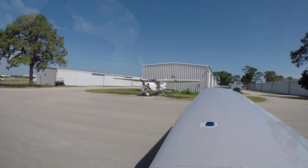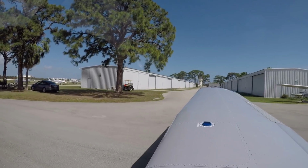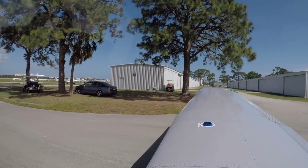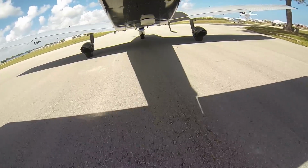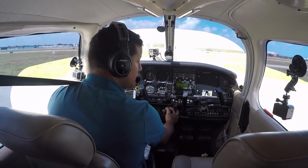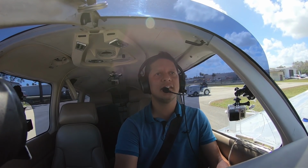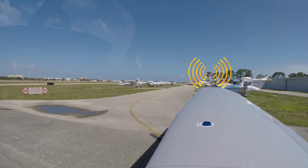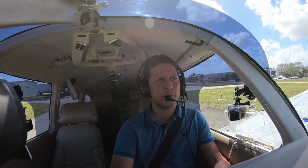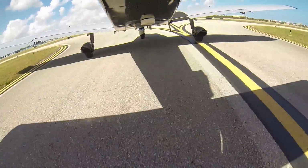Whoa, there's a guy doing some crazy maneuvers right there on another PA-28. Looks like climbing out. Executive ground, November 3524 Quebec is at Hotel, ready to taxi. November 3524 Quebec, executive ground, runway 9, taxi via Echo, confirm information Quebec. 9 via Echo to runway 9, 3524 Quebec, we have Quebec.